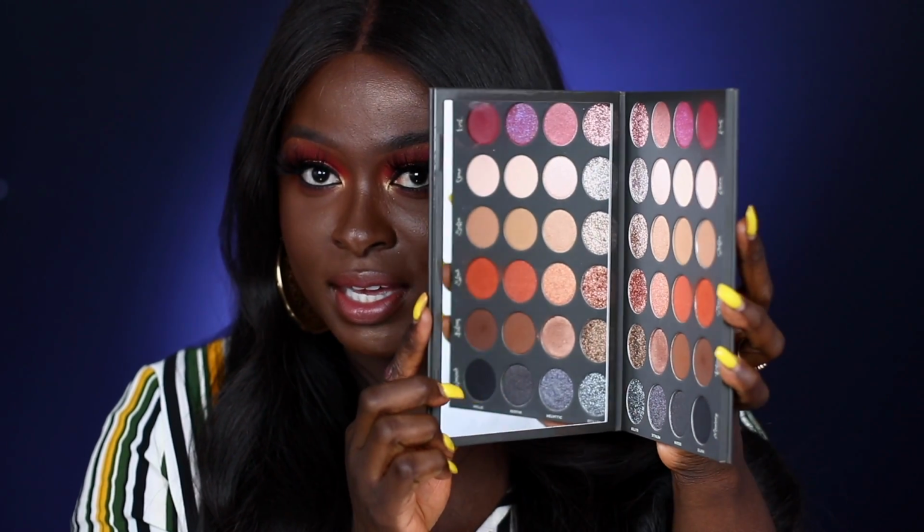But the brushes are very cute. They fit very well into your hand. They're not as heavy as you would think because they're silver, but they move very nicely and I absolutely love them. The star of today's show, the Tati Beauty palette, and this is what that looks like once again.